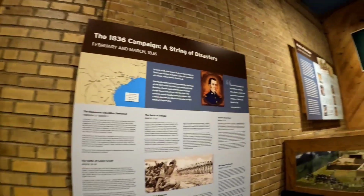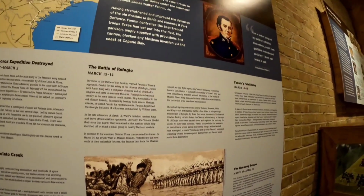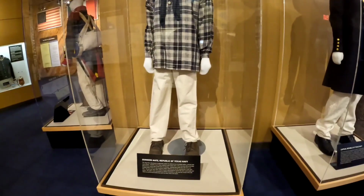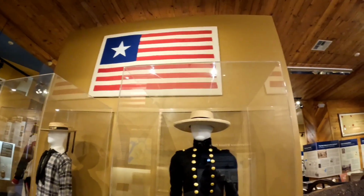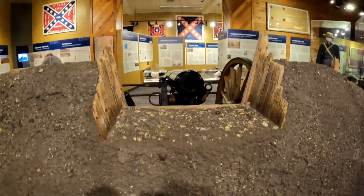It's got the disasters: the Matamoros expedition, Battle of Coleto Creek, Goliad Massacre, Fannin, Battle of San Jacinto. Gunner's Mate of the Republic of Texas Navy, a Captain of the Republic of Texas Navy, and there's a Texas Navy flag up there. Gun emplacement from the Civil War.